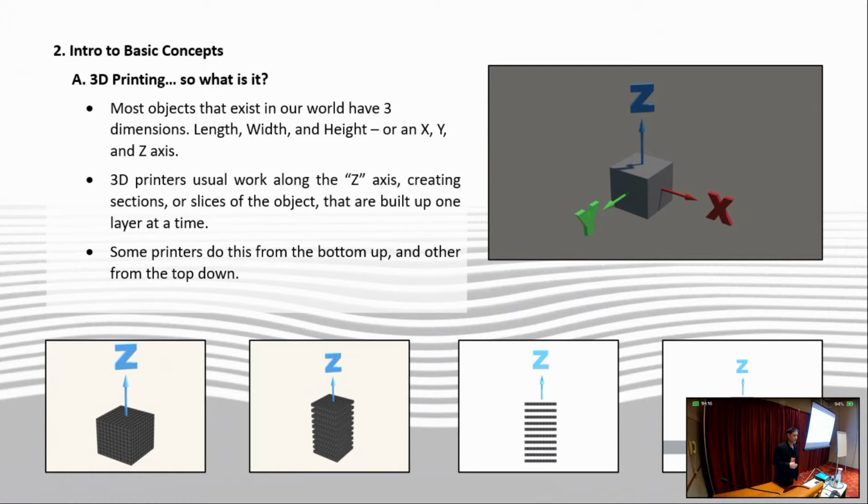So every object in our world has 3 axes. X and Y go side to side, or front to back, and Z is up and down, okay? And I think everybody sort of understands that. When we're doing 3D printing, we need those 3 coordinates to be able to create the objects that we want to create. Whether it's the X and Y dimensions, which give you sort of the shape or the outline of the object you're building, or the Z dimension, which gives you the height.